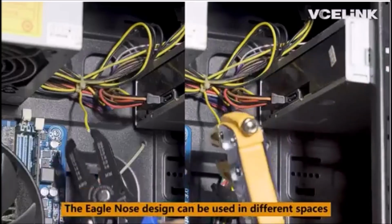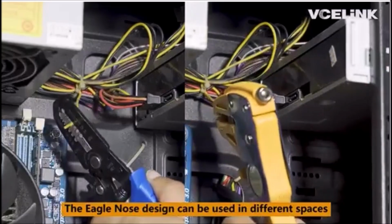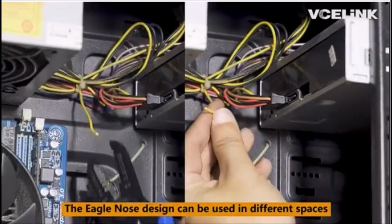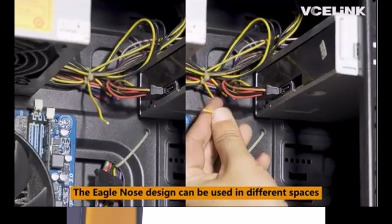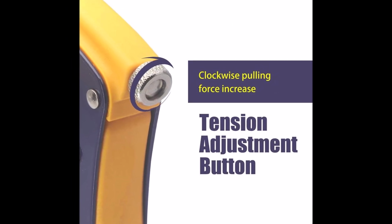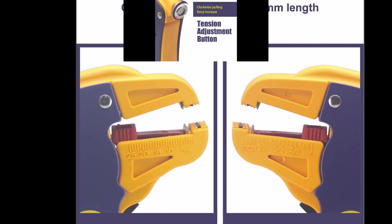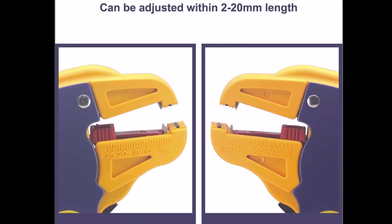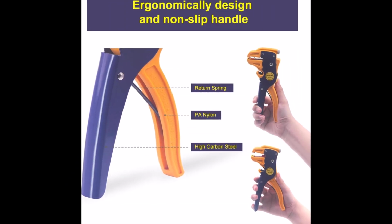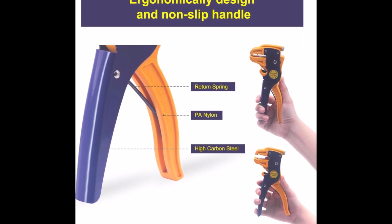Compact and lightweight, it is easy to carry in a tool bag or drawer, making it suitable for DIY enthusiasts, electricians, and repair technicians. A pressure adjustment knob allows for customized stripping pressure, preventing damage to the wire core, while the eagle nose design ensures efficient stripping in narrow spaces. The length adjuster provides precise control over stripping length for greater accuracy.